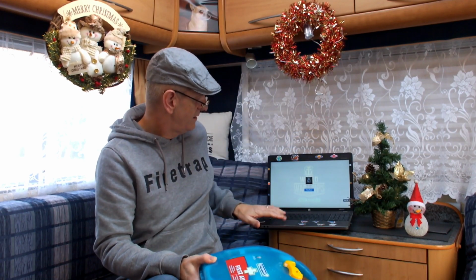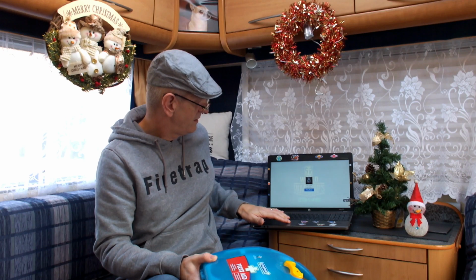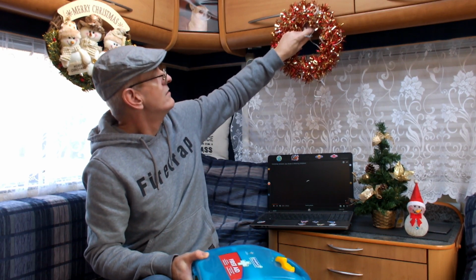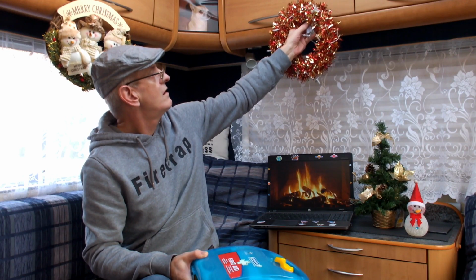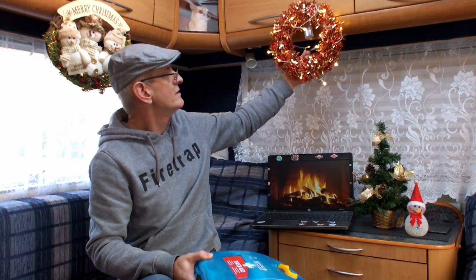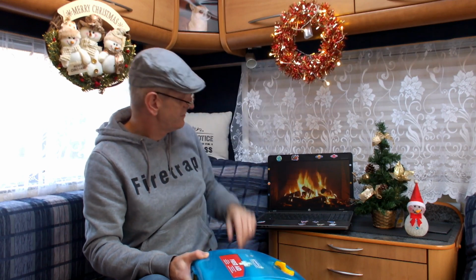Why does my fireplace keep going off? I haven't got any lights on. There we go, that's better. Why are you hanging? I threaded this myself. It was just a basic reef.